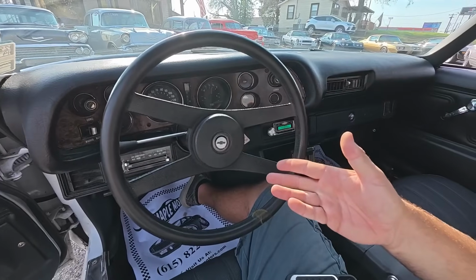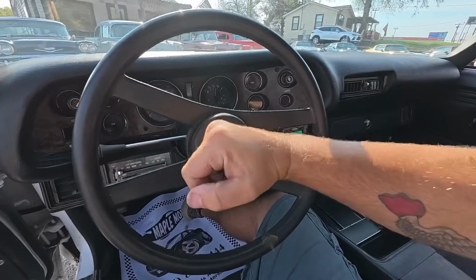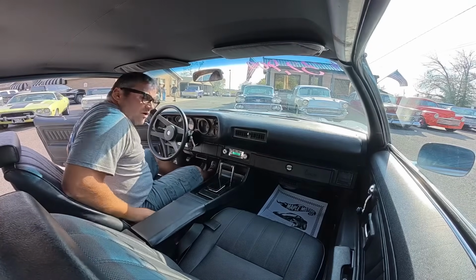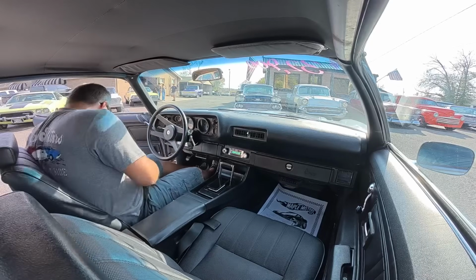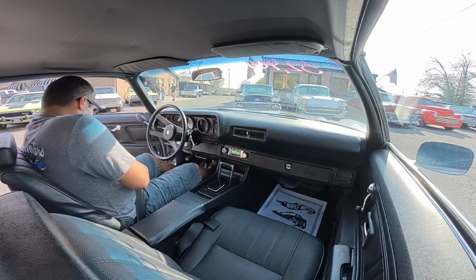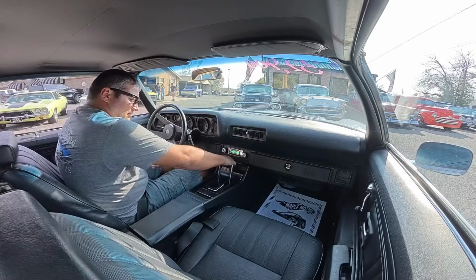Horn, what do you think? What do you think? I'm gonna hook my horn up? Are you out of your mind? I'm just kidding. The old horn never worked, and I never changed the steering wheel. When I bought this car, I pretty much just left it all original because I like the looks. I like the wheels. I like the style.